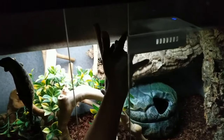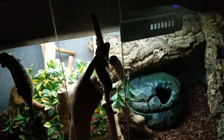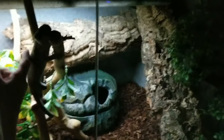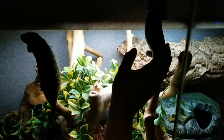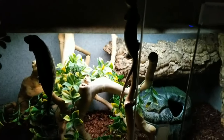But you can't pick it up, though. It has sharp claws, very sharp claws. Oh, he's a little temperamental. Yeah, that one has a little bit of attitude. It's really dark, can't really see. So they can climb.